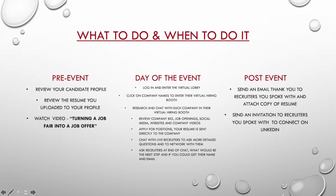Day of the event, make sure you log in and enter the virtual lobby early. Click on the company names to enter the virtual hiring booths, and then take your opportunity to research and chat with each company in their hiring booth. In the hiring booths, you'll be able to review the companies, apply for positions, and chat with live recruiters. You'll also be able to ask recruiters at the end of each chat what would be the next step, and if you could get their name and email address, that's a wise decision.